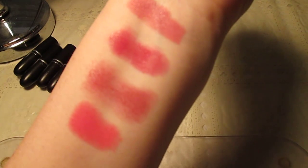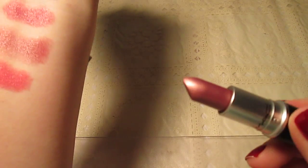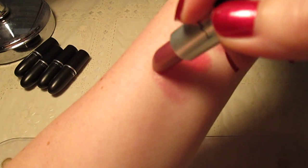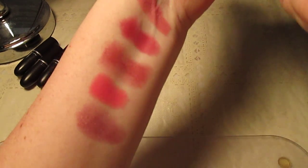Okay, and the next one is called Plum Dandy, and this one is a frost finish, and it's a plum frosted with bronze. This is a little different. So that's what that looks like.